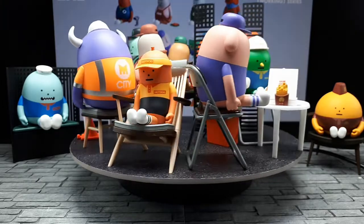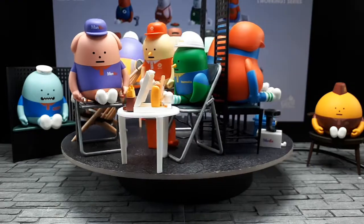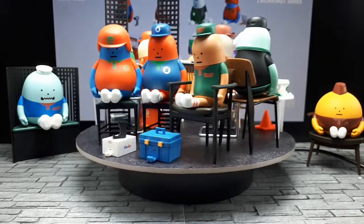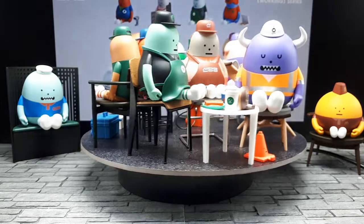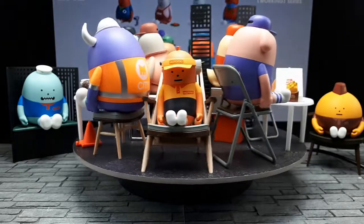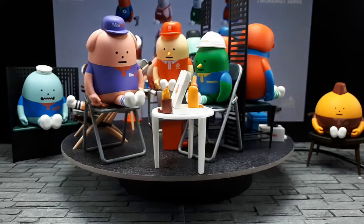So even though this is called the Working Series, they're all sitting down. So for me, I guess they're working, but they're all on lunch break right now. So with the chairs, I think it works out. It makes sense now. I'm okay with it. I mentioned this in the previous video about these two. I think it would just make sense. If you're going to have working figures, they should be standing up. Most people are standing in service-related jobs, right?